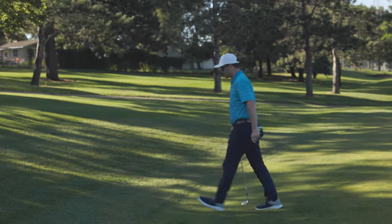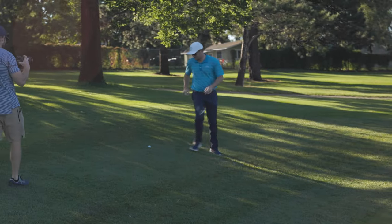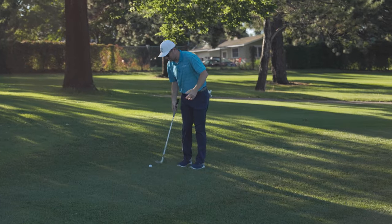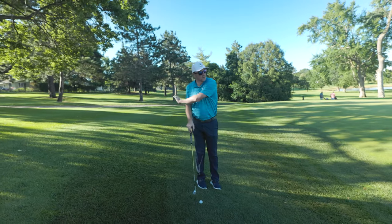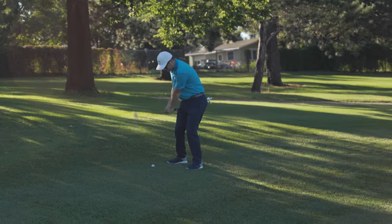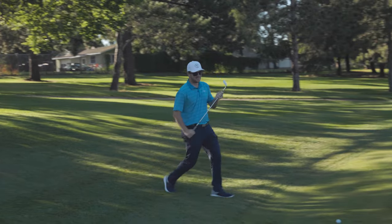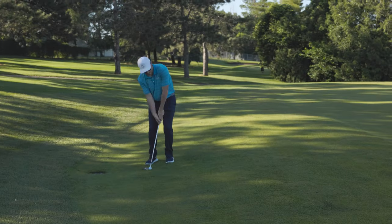Boy, you only got a downhill lie. Also, the grain's going this way. With a good bit of space to carry, with the green going away from you and the grass growing this way, so I might chunk this. Yeah. That'll do it. All right, now I at least have a good lie.